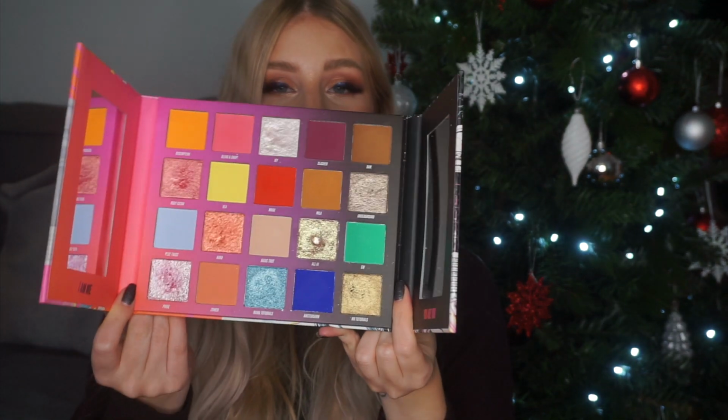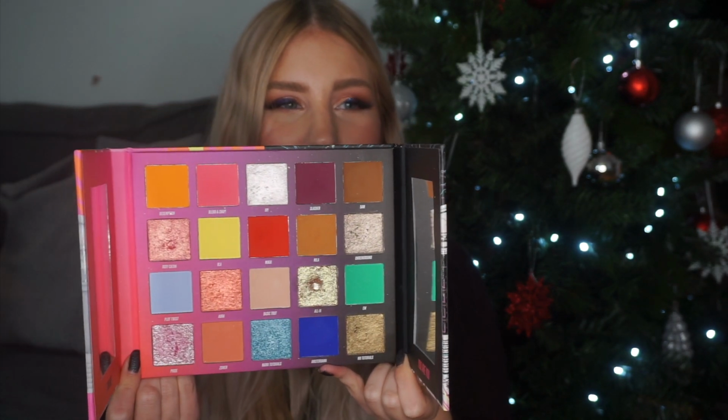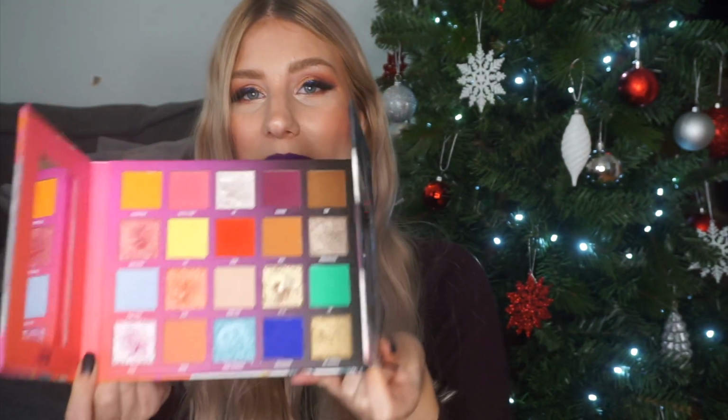But also on top of that, as you can see, there are quite a few bright mattes in here as well, and there were a few mattes that I was missing in my collection. Like the blue down here called Amsterdam is just such a beautiful blue. It's very kind of blurple, which is something that I was lacking in my collection. The red shade called Mikai, which is in the center of the palette, is another one that I didn't really have in my collection. I didn't have a true red, and it's just honestly overall such a beautiful palette.